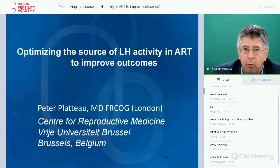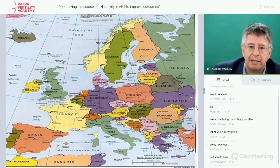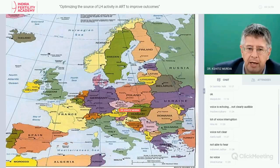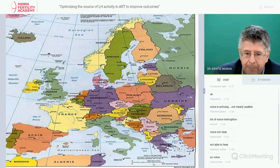I'm working in Brussels in the university hospital. I'll just show you a little slide of Europe. Here you see the whole of Europe. You put your glasses on and you see this tiny little country here, which is Belgium, and there is a little star there, and that's Brussels, and that's where I work.